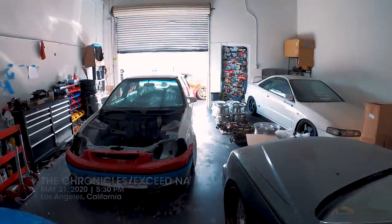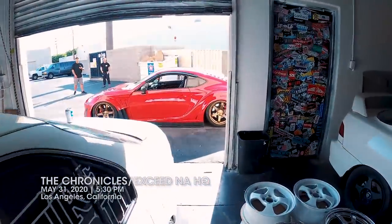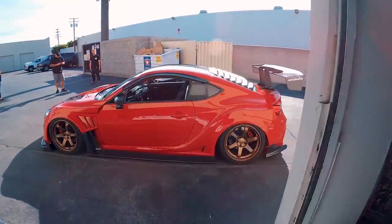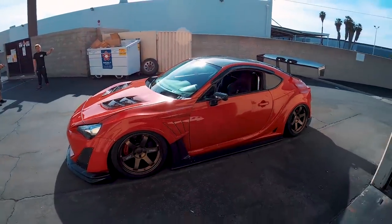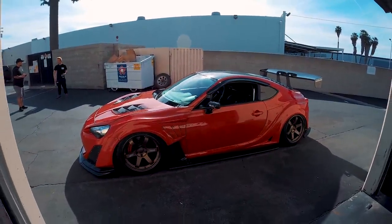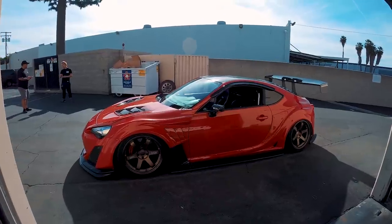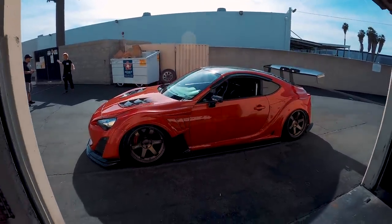Well, since we still can't do car stuff, cars will have to come to us. Last night, I was driving home at like 3 in the morning, right? Today, we are going to be looking at my good friend Noel Barnum's Varis Kamikaze Scion FRS. Turbo.